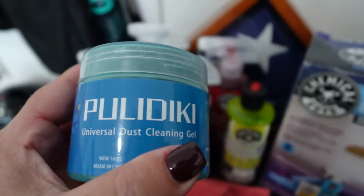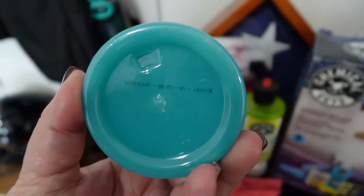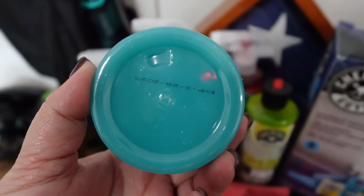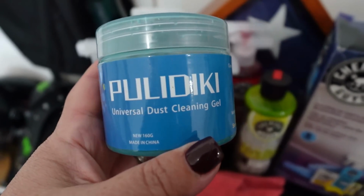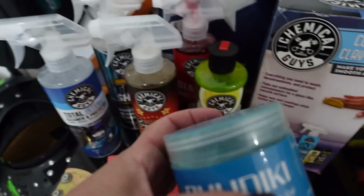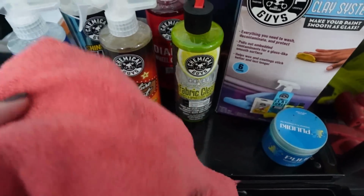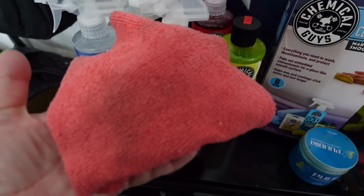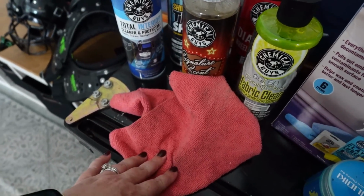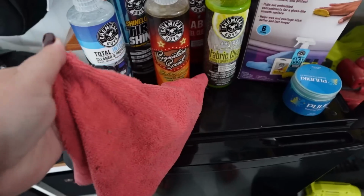And then this last thing here is Universal Dust Cleaning Gel. It's like cleaning putty. You've probably seen it on TikTok or Instagram, that helps to get the dust and everything out of little tiny spaces. So that's fun, and the kids love to use it. It's a great way to get them to help me clean the car. And then just microfiber cloths. We have a ridiculous amount of them. I actually have a whole bunch of them in my dryer right now that are getting clean.